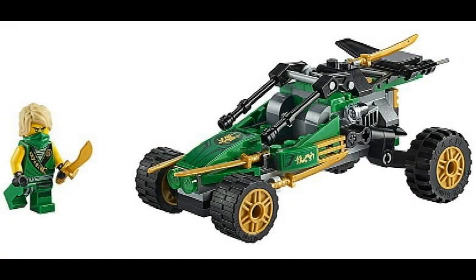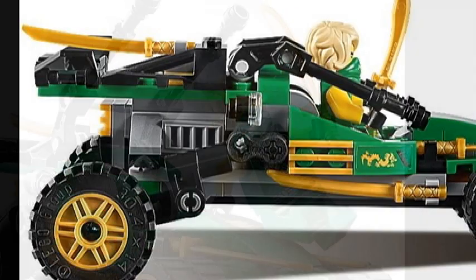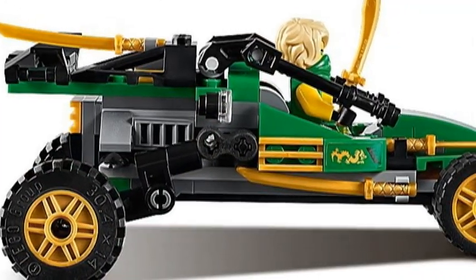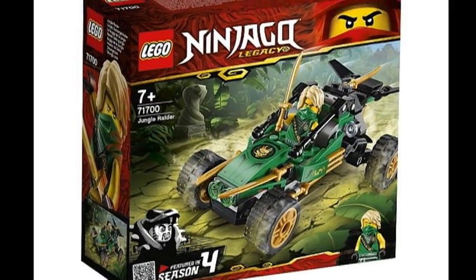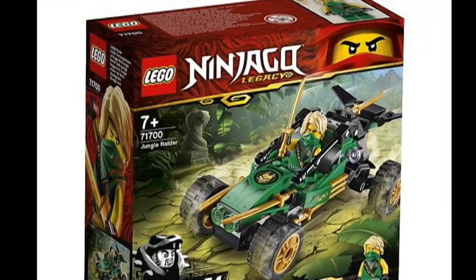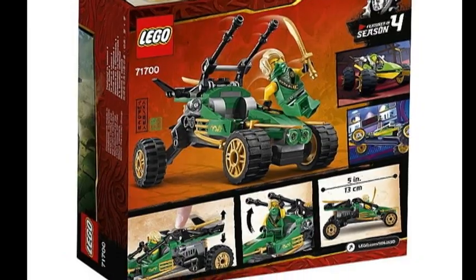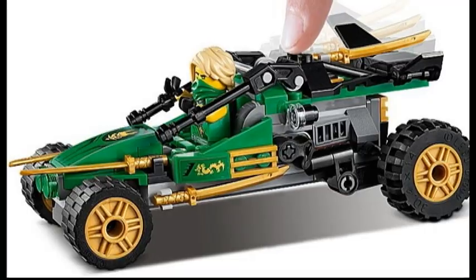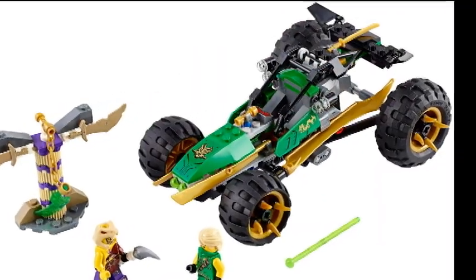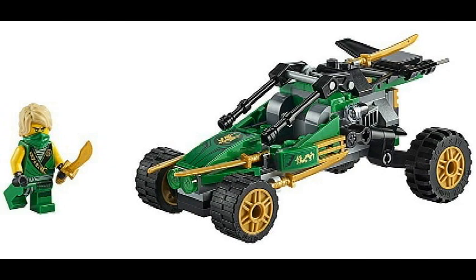The Jungle Raider is the smallest set of the bunch here, but it really is solid. It comes with one minifigure being Lloyd. It does have working suspension like the original, and it is a fairly good rendition of it. Now, if this set is a $10 set, this is going to be an absolute steal, but I don't know the prices for sure, and it was rumored to be $15, and if that is the case, then it's only okay. It also doesn't really help that if this set were to be $15, this really is a massive downgrade from the original one, which was only $20, but overall I do like it, but the price is going to be the biggest factor for me.